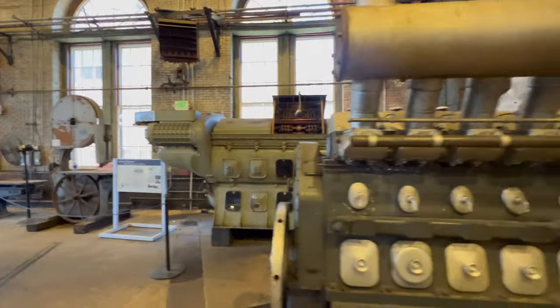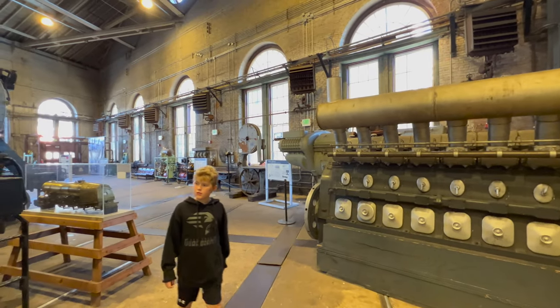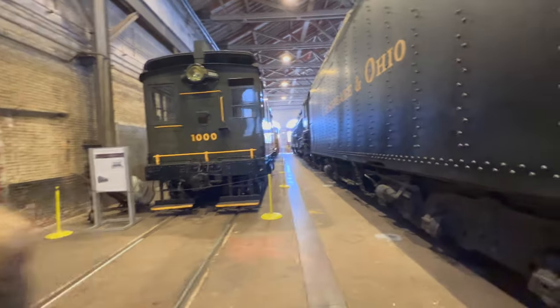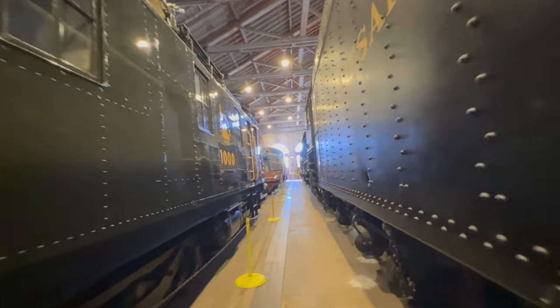Whoa, look at this. One, three, two. I can't read them. Whoa, size of that engine. These are all engines and stuff they would use to repair the trains, Blake. It's kind of what they would do. Look at the size of these trains. Chesapeake and Ohio.